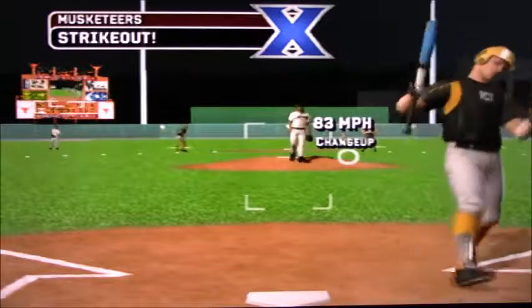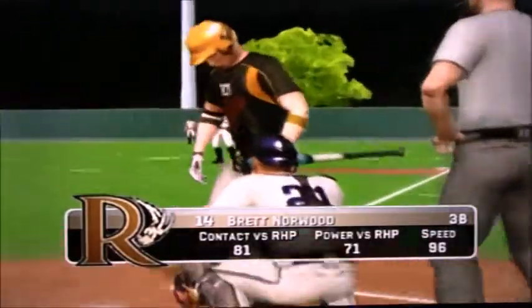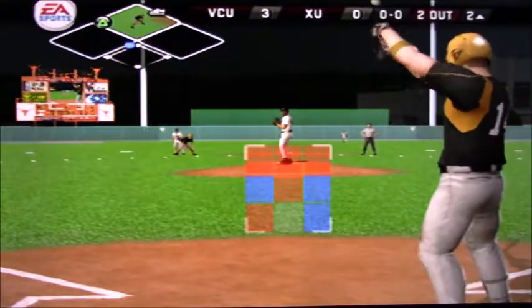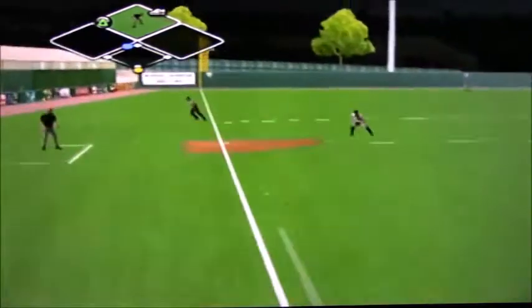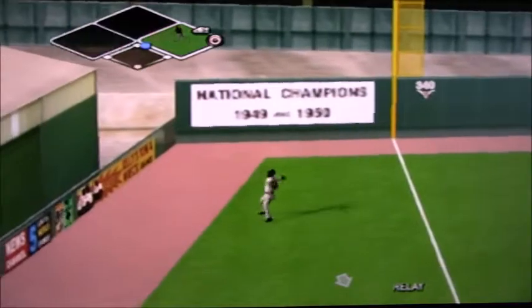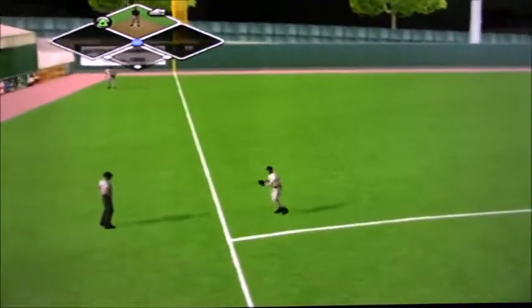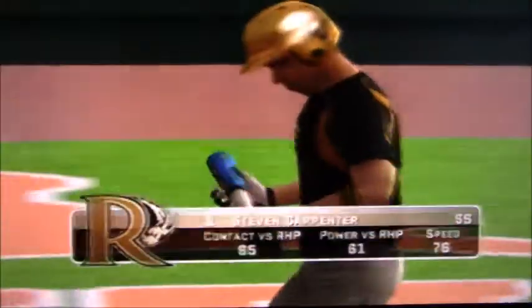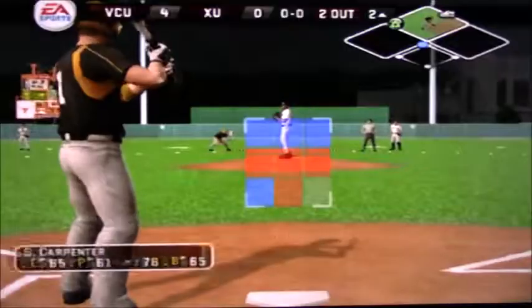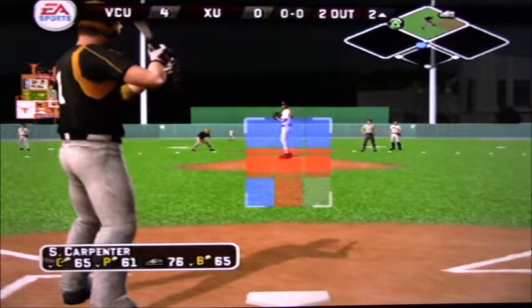Good changeup. Got it. Number 14. Two gone. On the third. There it is. Here comes the runner from third. And a run will come in to score. Nice two out hit right there. An RBI double. The runner moves to second. It's 4-0.